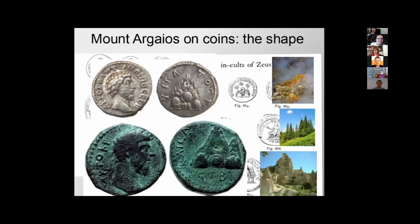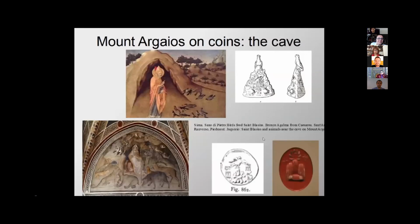I summarize the iconographic details of the coins' representation of the hill. The mountain has at least three peaks. The central one is high, the lateral lower. The central part of the representation, an empty area, always appears. This is a cave. According to a Christian legend, a cave in the mountain housed Saint Blasius, bishop of Sebaste, escaping the persecutions. Saint Blasius, as a Potnia Theron, tamed and cured wild animals.